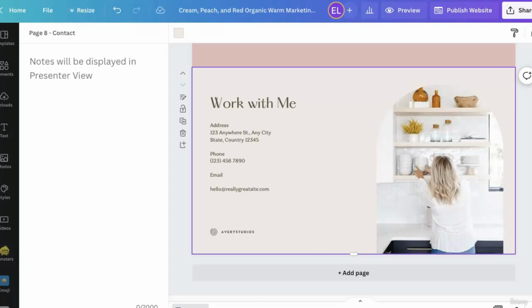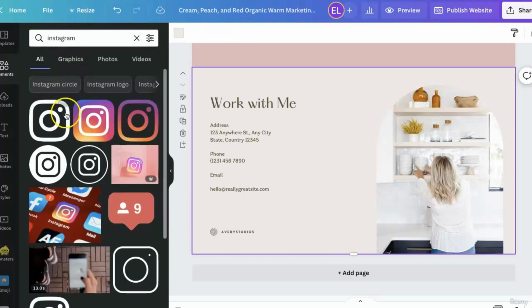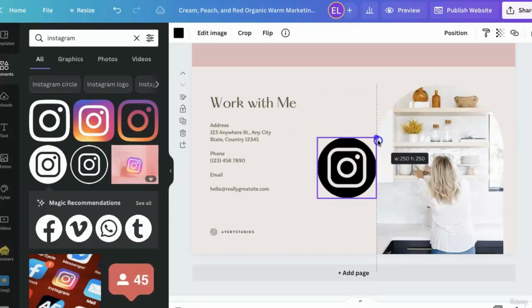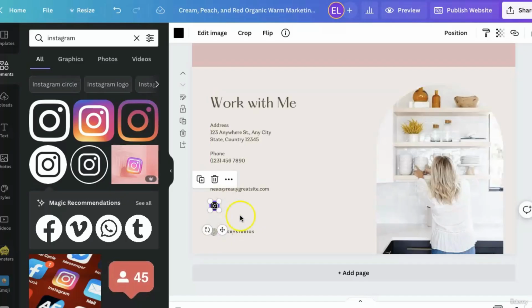Okay, so other than linking within the page, you may want to add links to things that are not in the page. So one example would be if you wanted to add social media. So this template that we're currently working with doesn't have the little icons. So let's say we wanted to add some icons and links to our social media. We could go to the elements and then I'm just gonna search Instagram, and let's say I want to use this one. I don't mind it in black, so I'm going to make it smaller. And let's say I want those to be lined up under here and have links to my actual page, right?